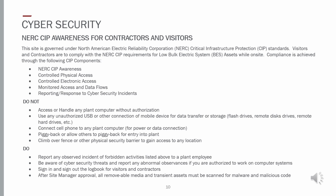Do not access or handle any plant computer without proper authorization. Do not use unauthorized USBs or other devices for data transfer or storage. Do not connect your cell phone to any plant computer, whether for power or data. Do not piggyback entry or allow others to follow you through secure access points. Do not climb over fences or bypass physical security barriers.